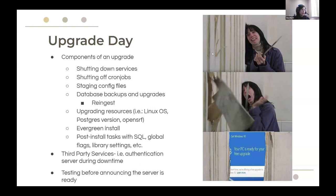Upgrading resources, like we talked about before: your OS, Postgres version, OpenSRF. Then there's the install. That does take a while. If you happen to have a multi-server production environment, for us we have about 8 bricks that Evergreen runs on, both the OPAC side and the staff side. That takes a long time to get through, because you have to compile your AngularJS files, your Angular files. Bootstrap is just a small portion of what you're doing with the install.